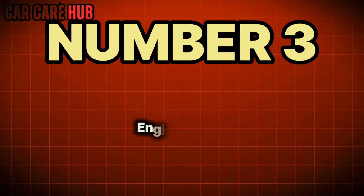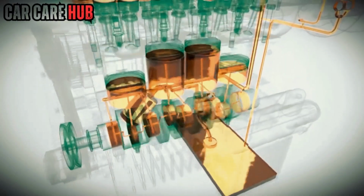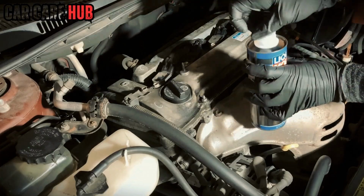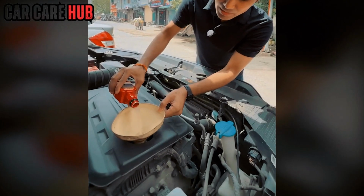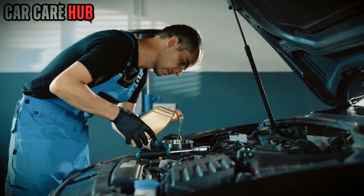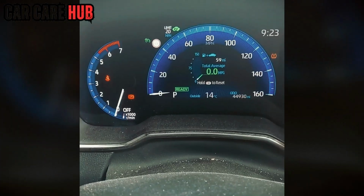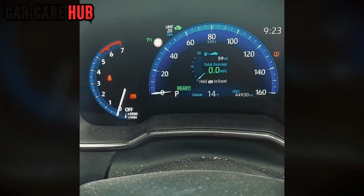Number 3. Engine flush. I'm not talking about the magic liquids that claim to fix leaks. I'm talking about a dedicated chemical flush used right before an oil change. Even if you change your oil every 3,000 miles, some varnish still gets left behind. Over years, that varnish turns into sludge, which is basically engine cholesterol.